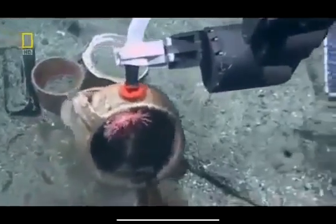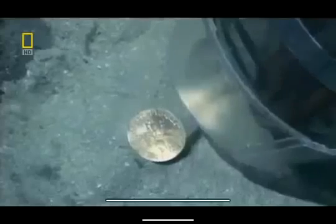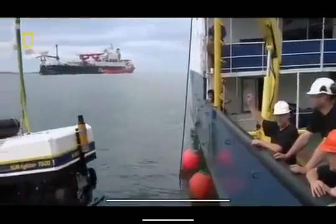The find is amazing. They discover 18th century artifacts from Asia, the Mediterranean, and all over Europe. Once the sand is cleared, fully intact wine bottles, plates, and coins are collected by the remote-operated vehicles.